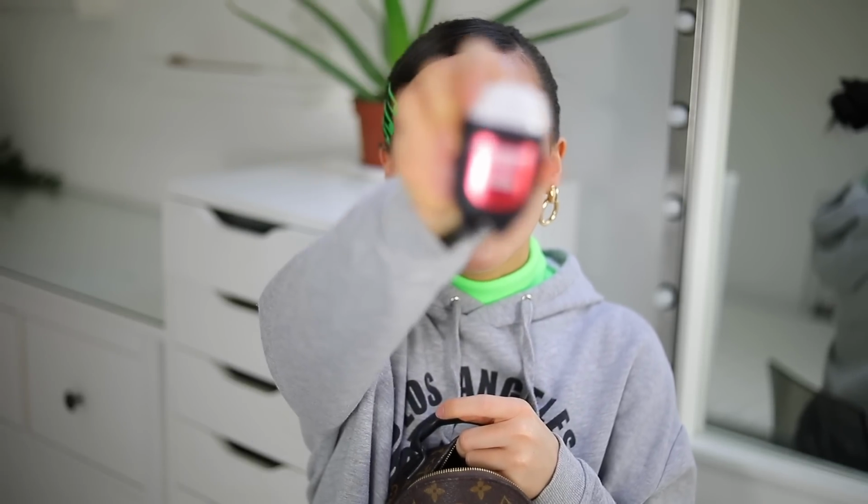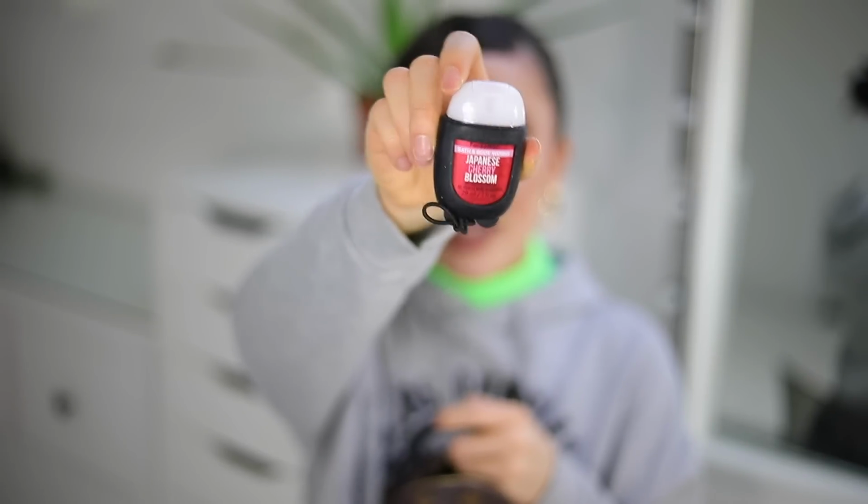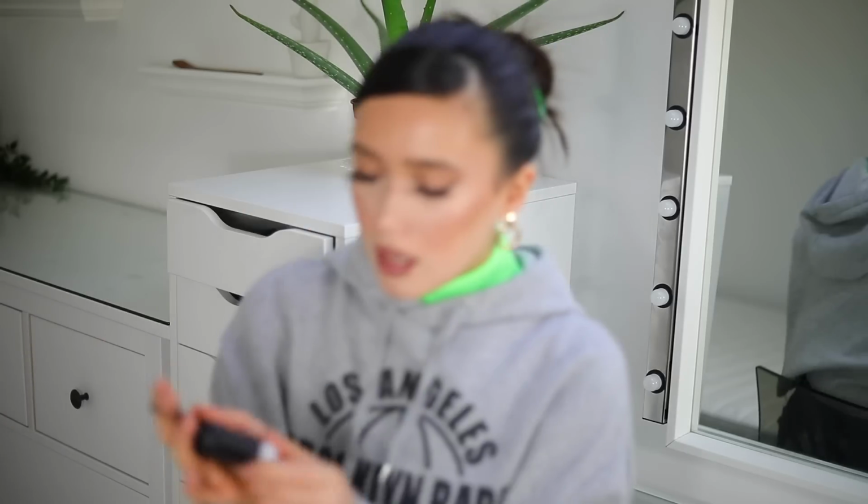And it's in the Japanese cherry blossom scent. I'm obsessed with Bath & Body Works hand sanitizer. And I also have this thing, which I broke, so I just put an elastic on it. But basically, it's like a keychain thing so that you can have your hand sanitizer on your key or, you know, your bag. And I'm kind of like a clean freak, so I like to always have some hand sanitizer on hand.